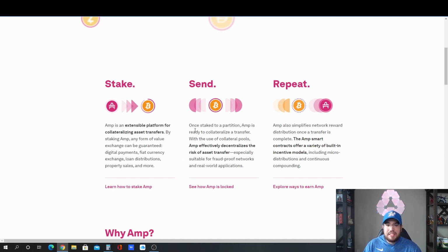On the send side, it says once staked to a partition, AMP is ready to collateralize a transfer. And within the use of collateral pools, AMP effectively decentralizes the risk of asset transfer. So especially suitable for fraud-proof networks and real-world applications. And then AMP also simplifies the network reward distribution once a transfer is complete. The AMP smart contracts offer a variety of built-in incentive models, including micro distributions and continuous compounding.